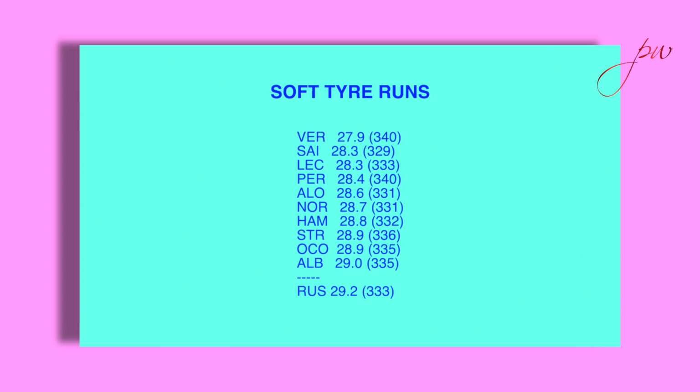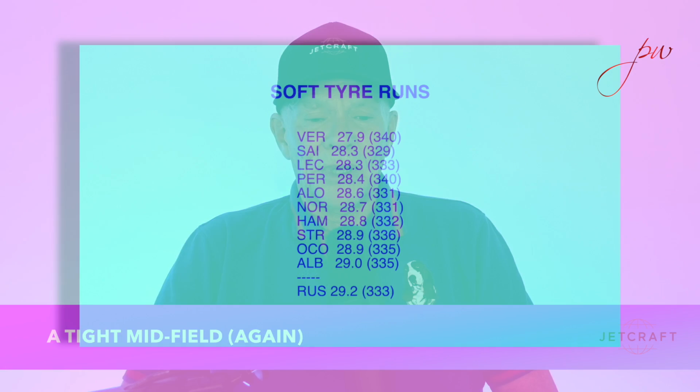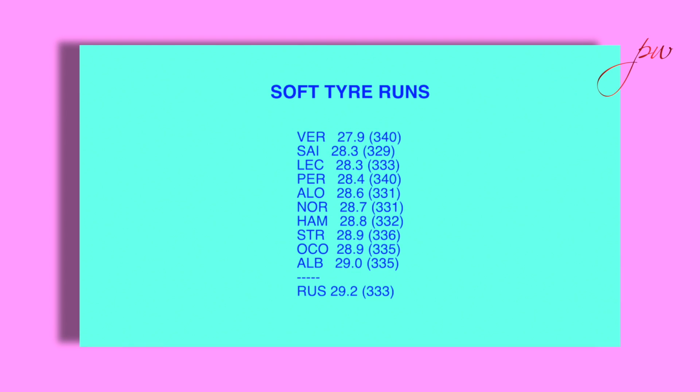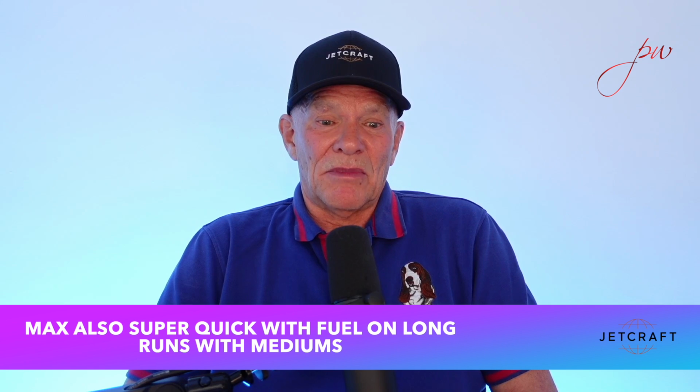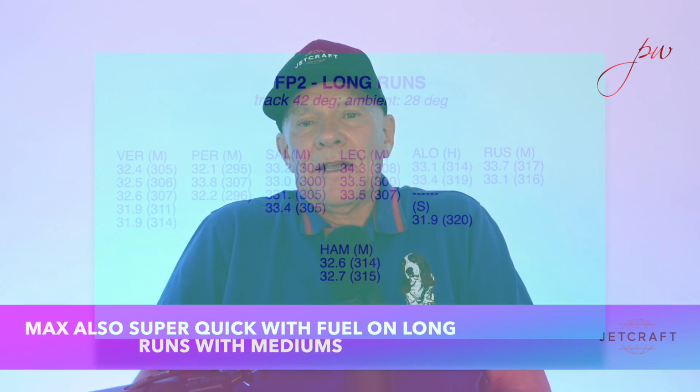Quite a good performance from Alpine, although Pierre Gasly, again, lots of trouble in and out of the pits and very fragmented 2 sessions for Pierre Gasly. He'll be frustrated by that, for sure. And Alex Albon, I think a good bellwether performance there from Williams, 29.0. Historically super quick in a straight line, but look at that, 335. They're quicker than Mercedes, but not that much ahead of Aston Martin and McLaren. So that just shows how Aston and McLaren have made improvements, I think, in top speed.